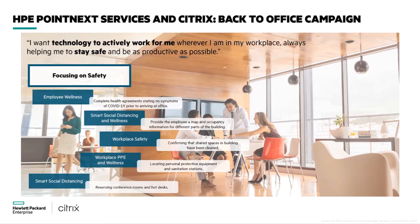Next up, smart social distancing. So booking spaces, but in an appropriate manner. As I said with the workflow about making sure spaces are cleaned in workplace safety, those spaces are only marked as bookable when we are confident that they've been cleaned. So that's how we're able to have smart social distancing. We're also able to denote A/B desking and things like that, for instance.